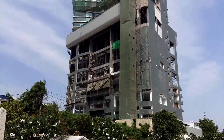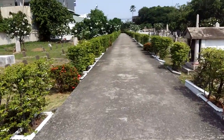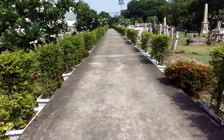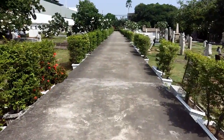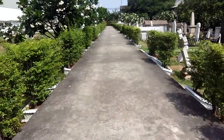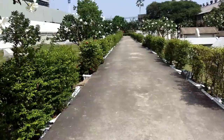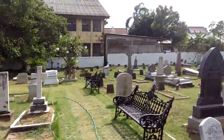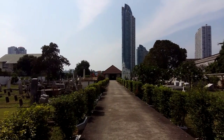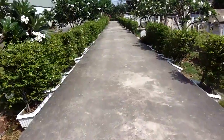Just FYI, here is a new skyscraper that they're building that's going to be overlooking. Planning on visiting here. It is lovely and peaceful, and they have chairs provided. And don't forget the little chapel that you can sit in out of the sun. Really is a beautiful place, and a beautiful day today. Very hot.